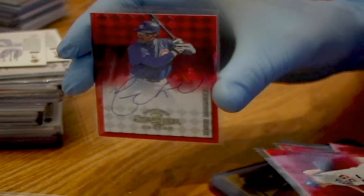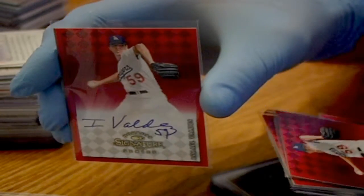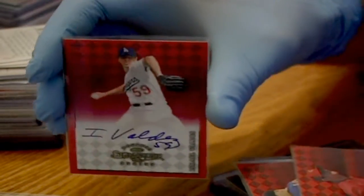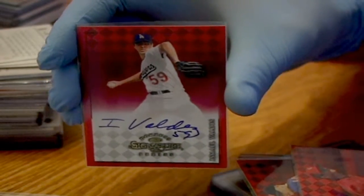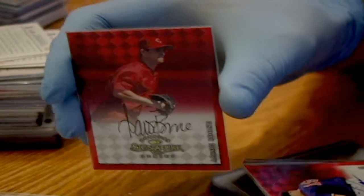Then we got some lower end. I'll go through these real quick. What do we got here? Henry Rodriguez. Next, Ismael Valdez. Cool looking card though. Next, another one of Valdez. Next we have Aaron Boone.